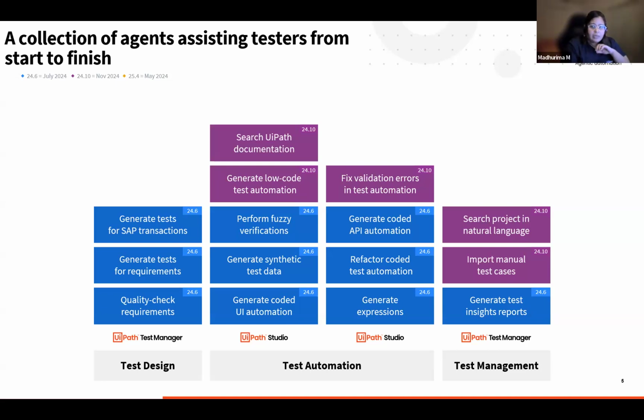For all things related to test automation, Autopilot will help you convert these manual tests that you just generated to automated test cases. Strictly speaking, it helps you convert any type of text into automation, both as coded automation or low code UI or API automation. Autopilot also helps to generate synthetic test data to data drive your automated test cases.